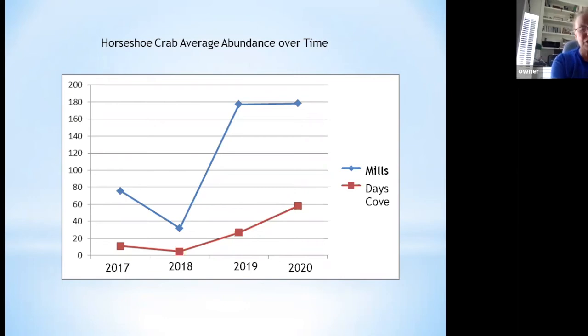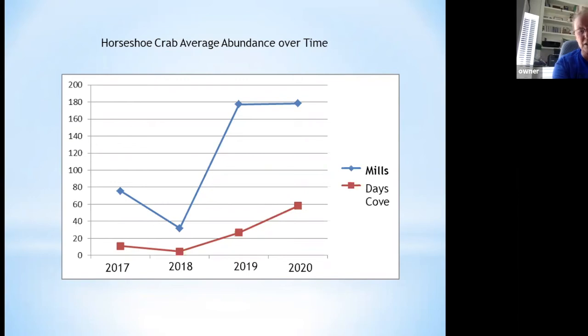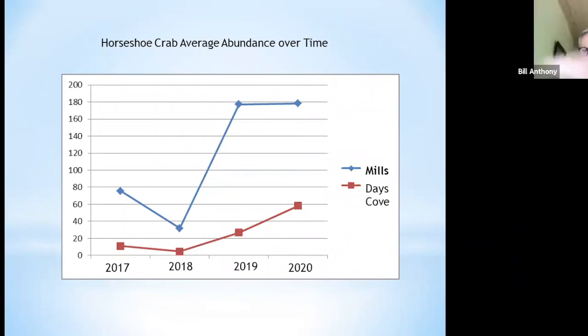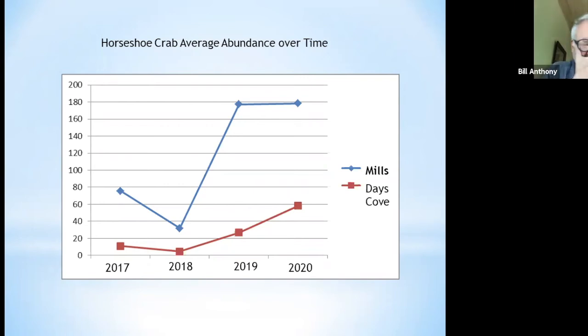So seeing the averages, our big day was 400. So seeing an average of 60 is sort of depressing. After that great day that we had, you'd think the averages would be much higher. But yeah, it was really fascinating to see the difference over time. Anne was actually at Days Cove. That was her site this year, so that's what she was referring to when she says 60. It is interesting, there's quite a difference between Days Cove and the Mills in terms of the population.